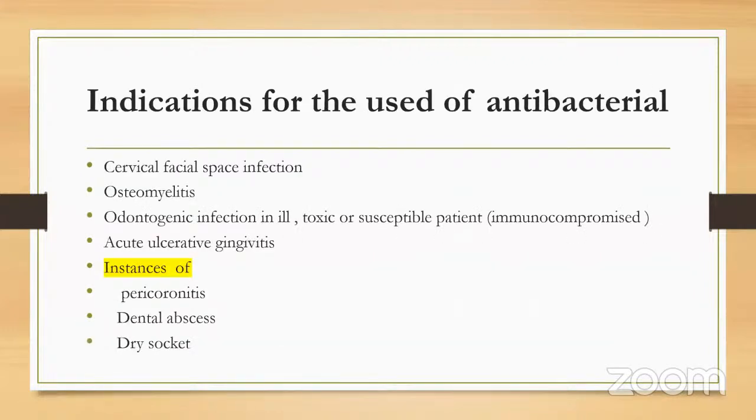What are the indications for using antibiotics in our clinic, in the maxillofacial clinic, or in any dental clinic? We have facial space infection, osteomyelitis, odontogenic infection in an ill patient, or a toxic patient. That means the patient has liver or renal disease, or is an immunocompromised patient, like diabetic, hypertension, anything that decreases the immunity of the patient.